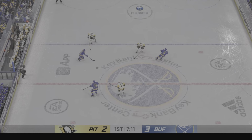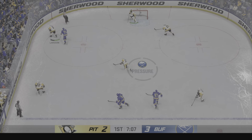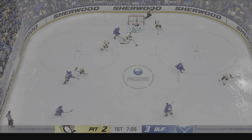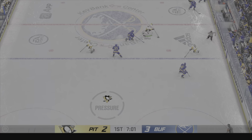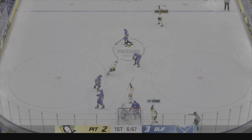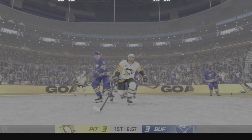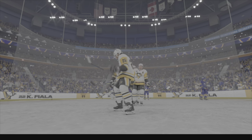Passes it over to Malkin. Larson's moving the puck through his own zone. Looking to make something happen at center. Takes a shot. Scores! Feed from Fiala. Kevin Fiala lights it up.